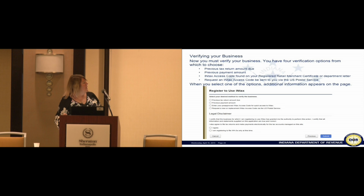So you will process your returns. In order to get everything verified and get your activation code, if you don't already have it and you don't see it on your retail merchant certificate or you're registering for withholding, there are a few things you have to know. If it's a current business that has already filed in the past and you're just now registering for InTax, you need to know a previous tax amount. You can use a previous payment amount. You can use the handy InTax activation code, which is the preferred method, or you can register to get the code sent to you via United States Postal Service.